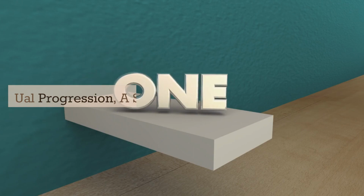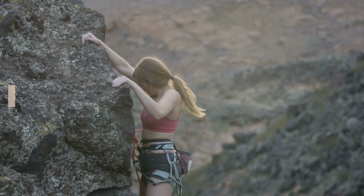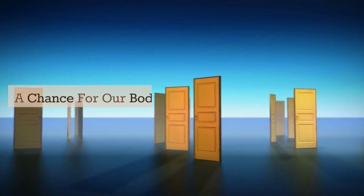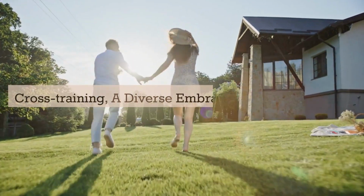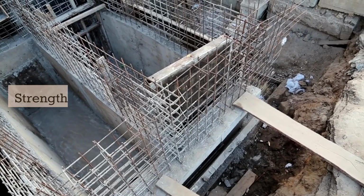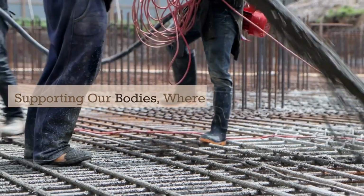Gradual progression, a steady climb, allowing our bodies to adapt in time. Rest and recovery, a moment to heal, a chance for our bodies to restore and reveal. Cross-training, a diverse embrace, reducing the strain in a harmonious space. Strength training, a foundation strong, supporting our bodies, where we belong.